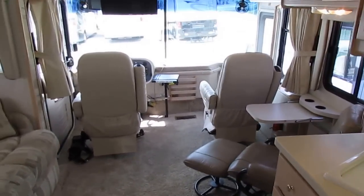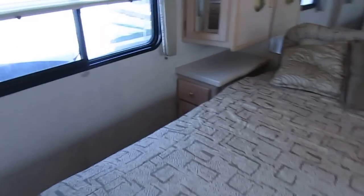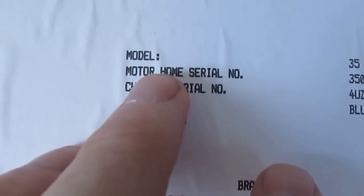But anyway, let me know about this 2001 Allegro, and I was going to show you this real quick too. Like I said, I'm selling it as a 2000 model, but you can see right here, 2001 Allegro Bay, 35 Bay diesel. What it is, they have 2 serial numbers on motorhomes. And this is a great one to explain it on, because I got them both right here. You've got a chassis serial number and a motorhome serial number.